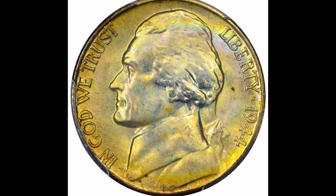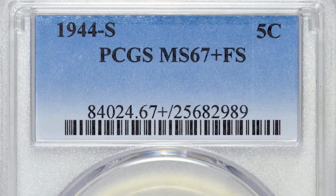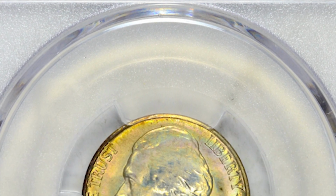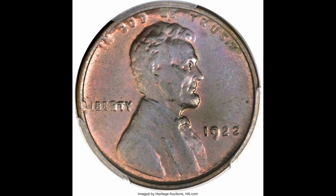Also, one of the biggest reasons I would say this coin sold for so much money is because it graded at the mint state 67 plus grade. Only a few points away from 70, and also it has the plus designation. That plus designation alone will increase the value quite a bit, and all these things combined allow it to sell for $14,100. Such a cool coin here.